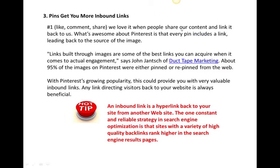I love it when people share. That's the holy grail, right? Share, like, comment. And what's awesome about Pinterest is that every pin includes a link leading back to the source of where that image came from.